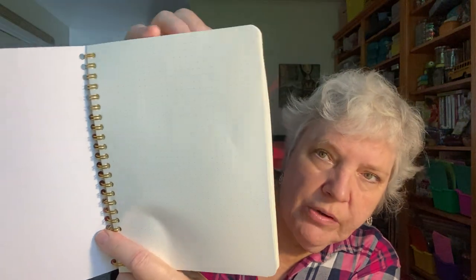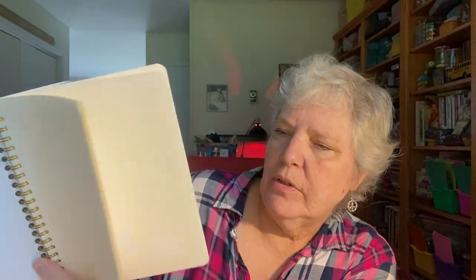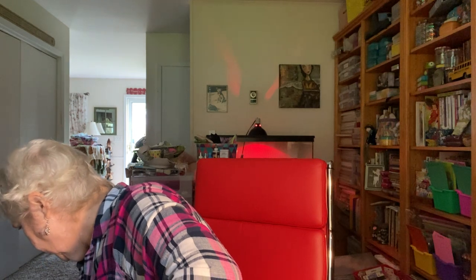Let me take a quick peek. But just this notebook just says notes, and inside very, very faintly, you know, those dot papers, a dot grid. But you can't even really see it. And it's fine with me that it's on there. I'll use this probably for a daily journal. And I think that might be it from Walmart. Let me take a look. Yeah, I think that's it from Walmart.